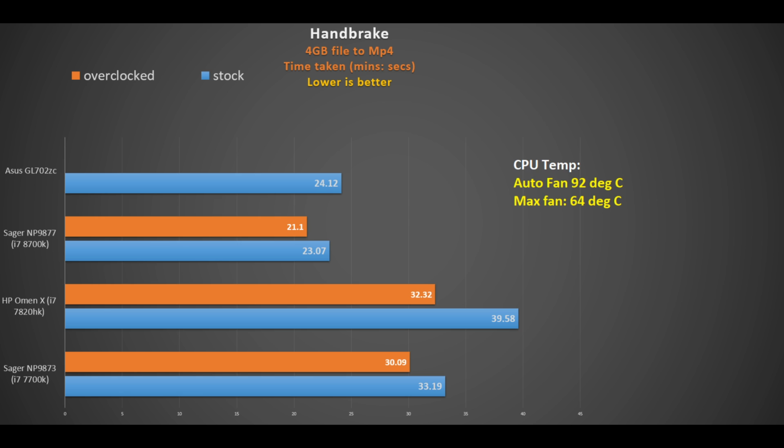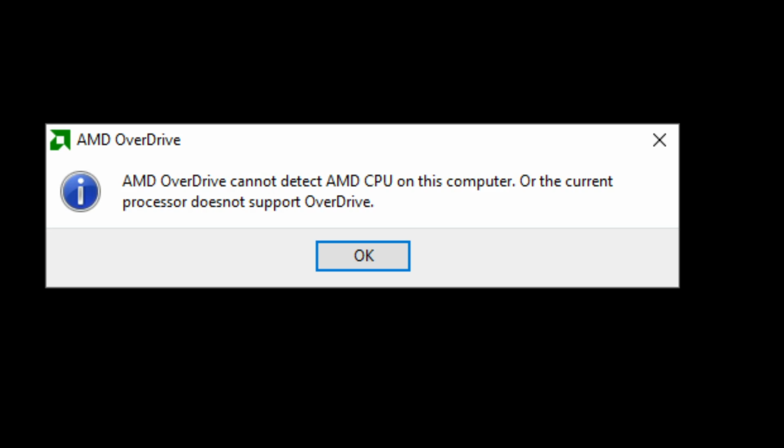With the auto fan, the CPU reached 92 degrees, but the max fan brought it down to 64 degrees Celsius. Now, if only Asus allowed the CPU to be overclocked, and unfortunately AMD Overdrive was not compatible. But still, this is a mighty fine performance.